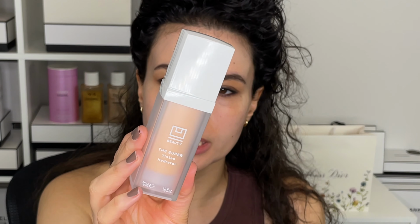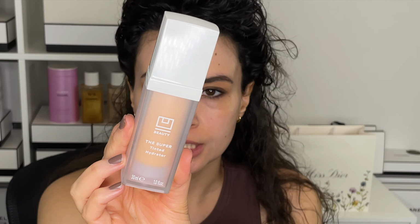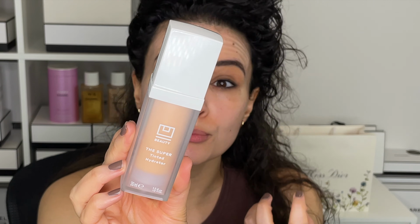Now for the complexion, I have the new U Beauty Super Tinted Hydrator, which is a fabulous tinted moisturizer. It's very hydrating, very moisturizing, but it's very sheer. So I'll use some of it today as a primer. Sometimes I like to do this with the very sheer Your Skin But Better products. This is just going to give me another boost of moisture. And then over top, I'll go in with something more heavy duty.